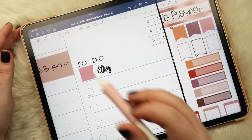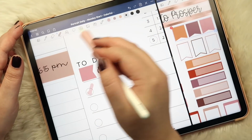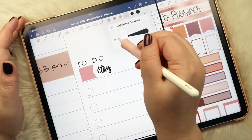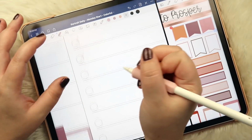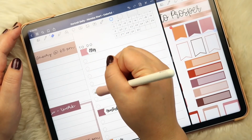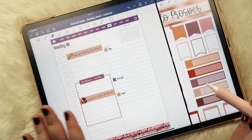That's cute. You could even change your pen color to what your highlighter is, or use your highlighter to check it off. Oops, probably use your skinnier highlighter, your smaller one, when you're doing that. Let's see, highlighter, make that minimal thickness. But yeah, you could do a similar color if you want your check marks to match your little flag that you use. I feel like that just looks really clean and simple, and it was super easy to just copy and paste that over to each page. So that is good to go.